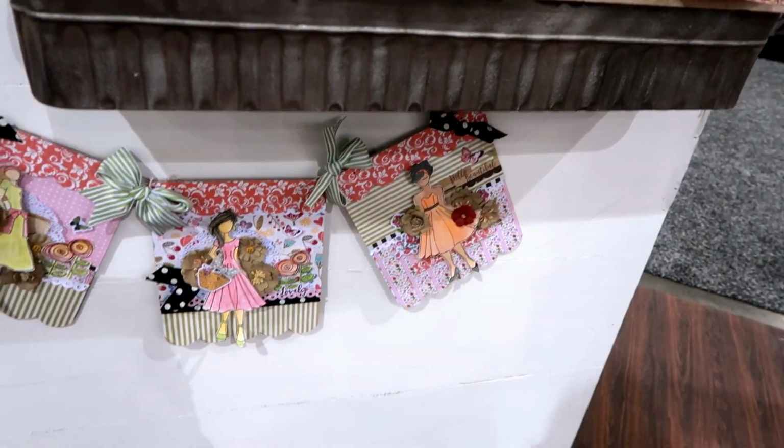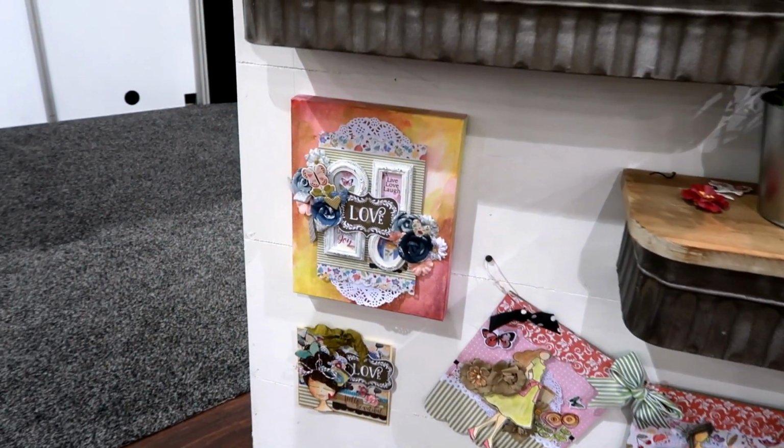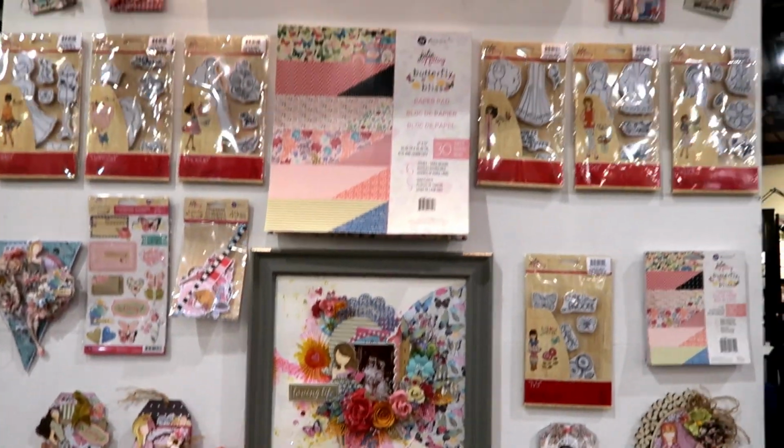And then this banner down here is so cute. And we got the frame. Alright, that's a look at Julie Nutting's line.